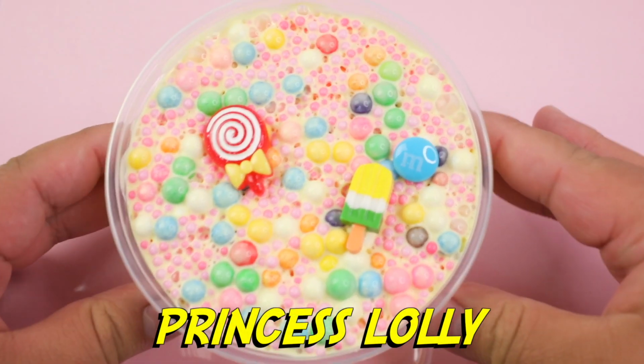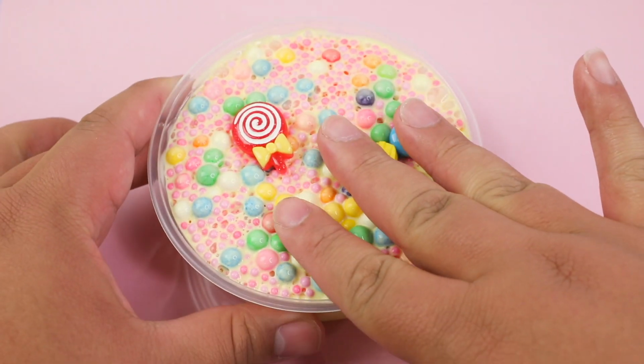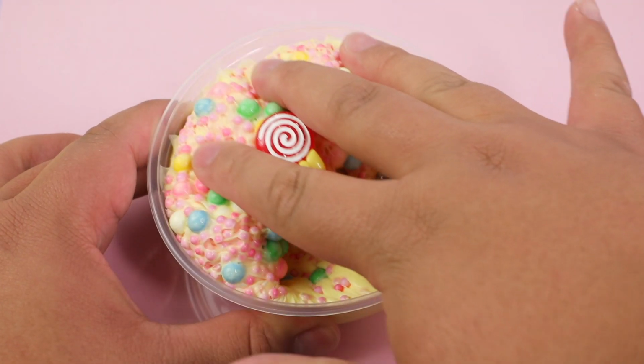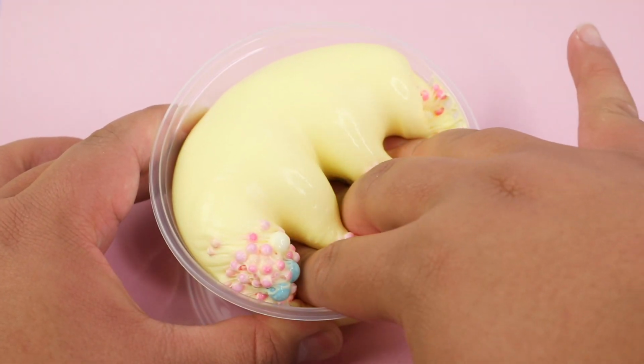When I told y'all that I wanted to do a throwback restock full of throwback slimes, this one was the most highly requested slime to bring back. So this is Princess Lolly. The princess is here. She is back and better than ever.